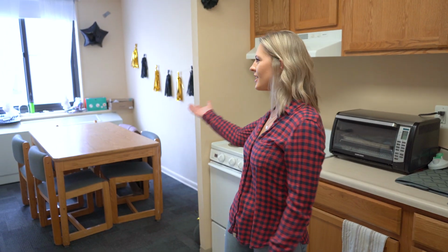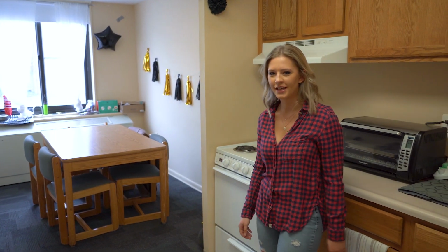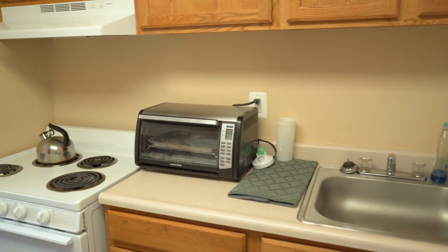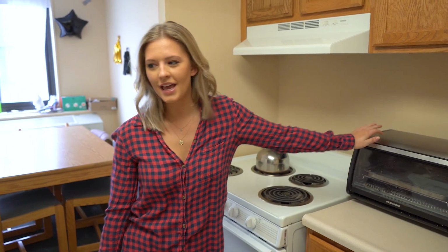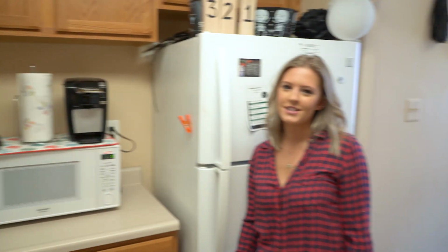This is our kitchen. It's nice because you have a window, so you get a lot of natural light. And we have a stove and an oven. And we added our toaster oven and our microwave, and we have a Keurig over here, so it's easy to make food in the morning.